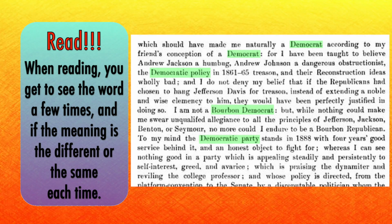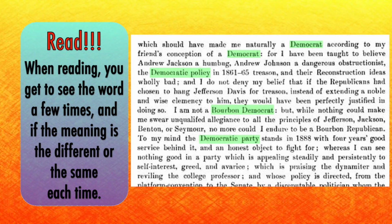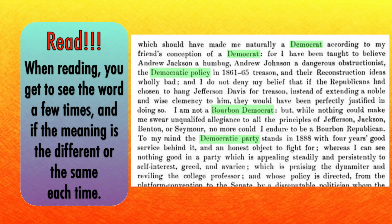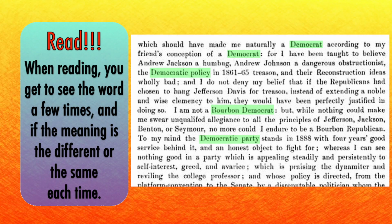When reading, you get to see the word a few times and you can see each time how the word is used, and if the meaning is a bit different each time, or if it is exactly the same each time.